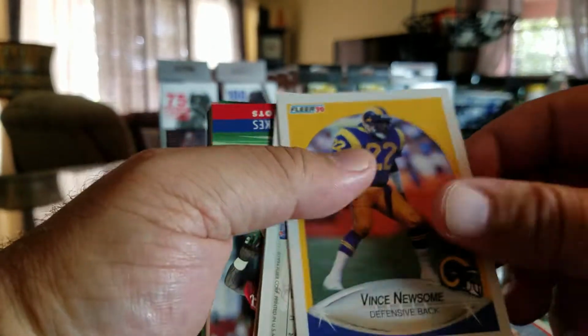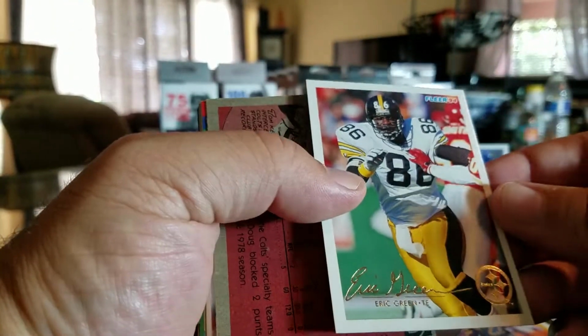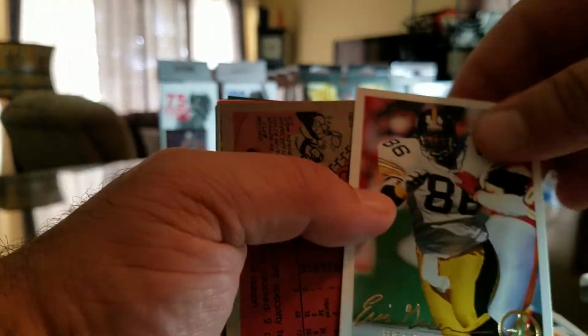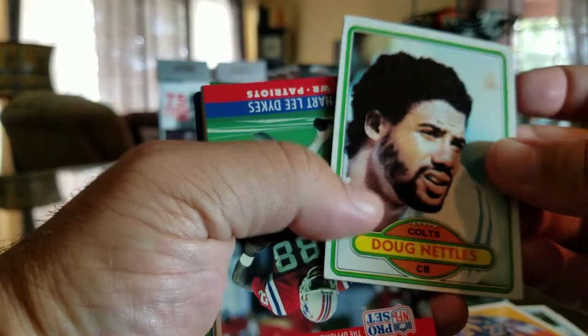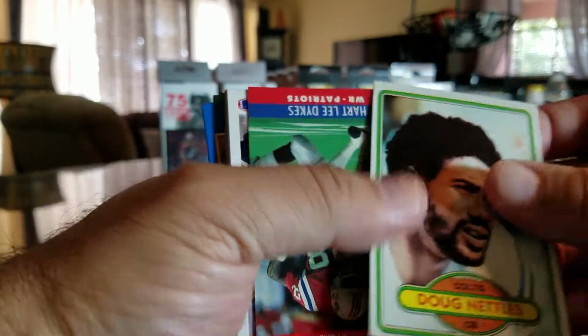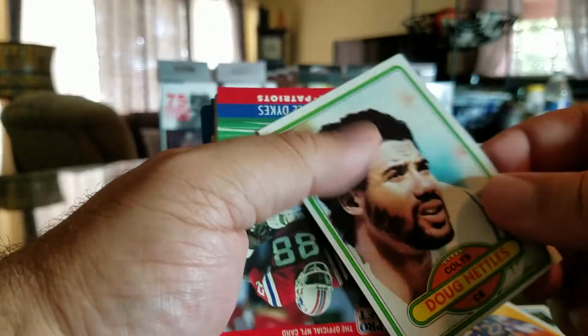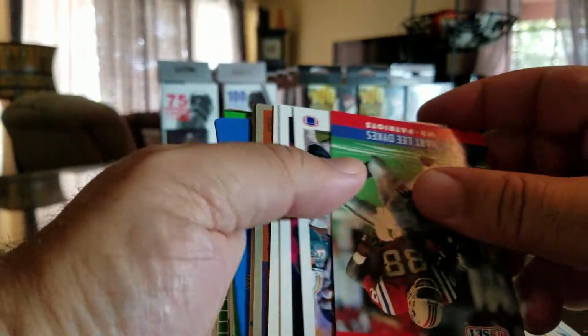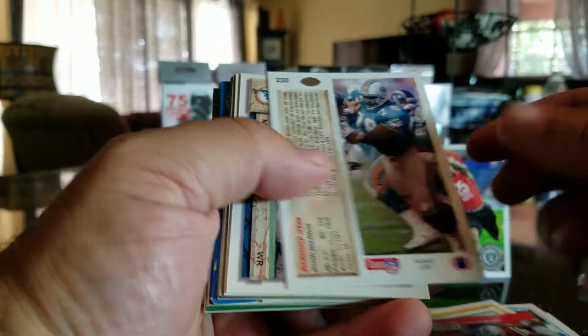Lars Tate. Vince Newsom. Is that a Steeler? Yes. Cool. Eric Green. I just like building my Steeler collection up, some guys. Doug Nettles. Oh, that's a nice one. I think this is one of the first years I was getting football. Yep, 1980. That's when I started collecting the cards, was football, well, baseball and football.